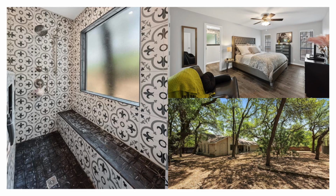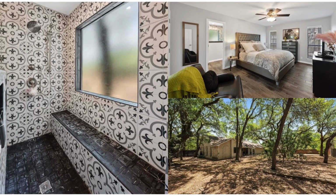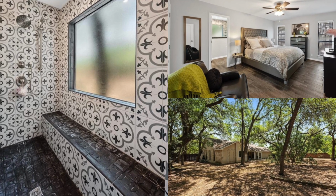You've got the wood look tile throughout on the flooring, and the lot is just under half an acre at 0.46. So, I mean, if you look around, you could say it's pretty worth it for $499 for almost half an acre, a beautifully updated home in a very desirable neighborhood.